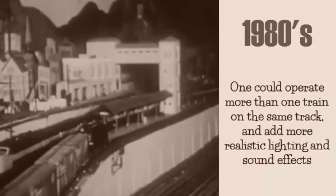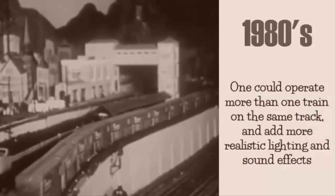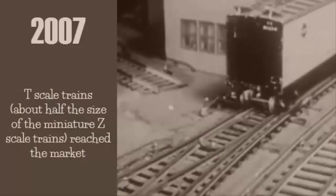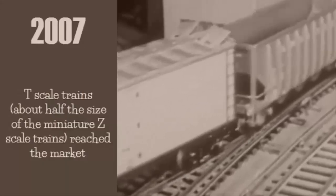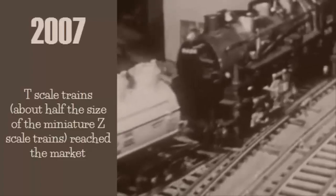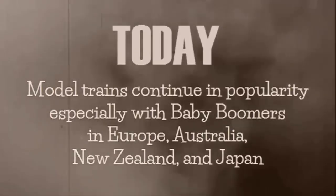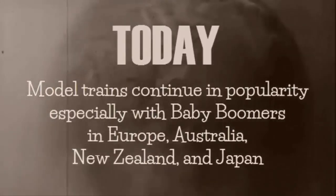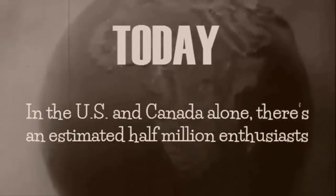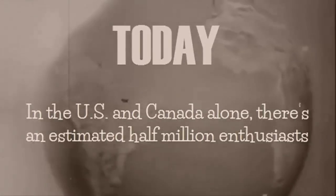With DCC, one could operate more than one train on the same track, and add more realistic lighting and sound effects. In 2007, T-scale trains, about half the size of the miniature Z-scale trains, reached the market. And today, model trains continue in popularity, especially with baby boomers in the UK, Germany, Australia, New Zealand and Japan. In the US and Canada alone, there's an estimated 500,000 enthusiasts.